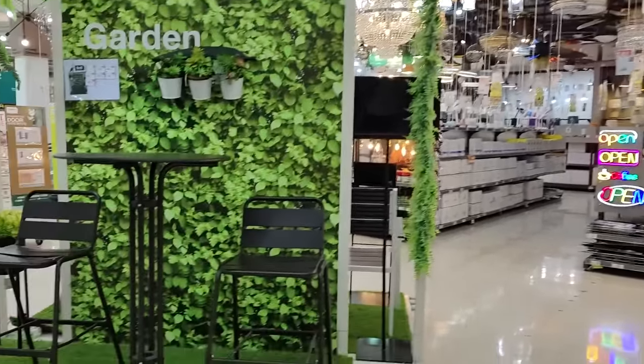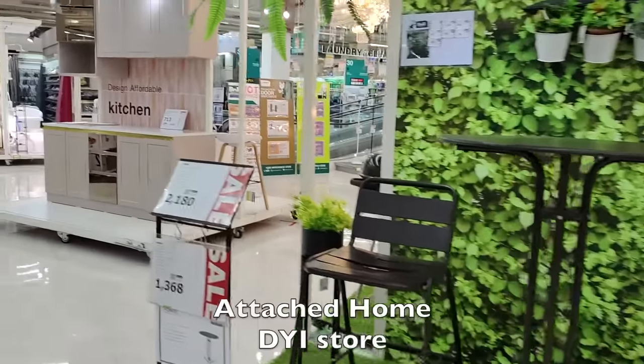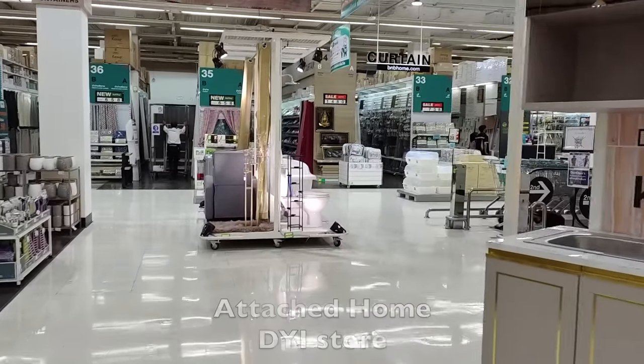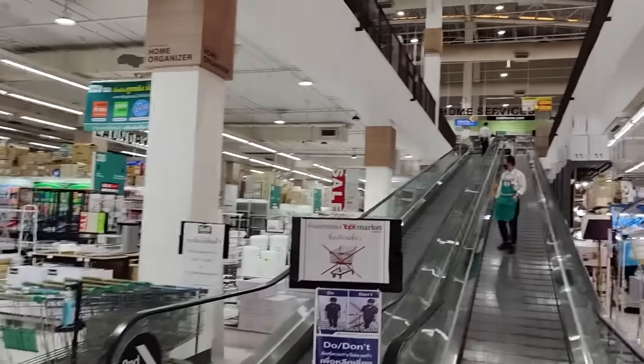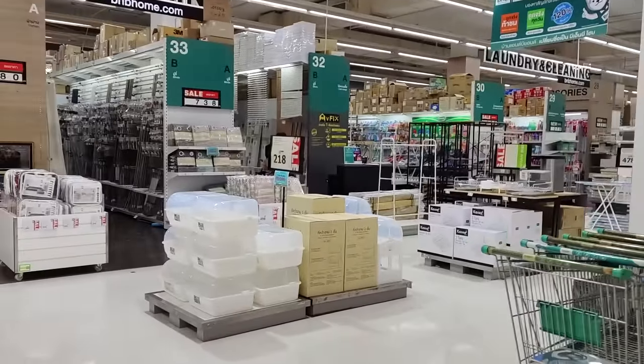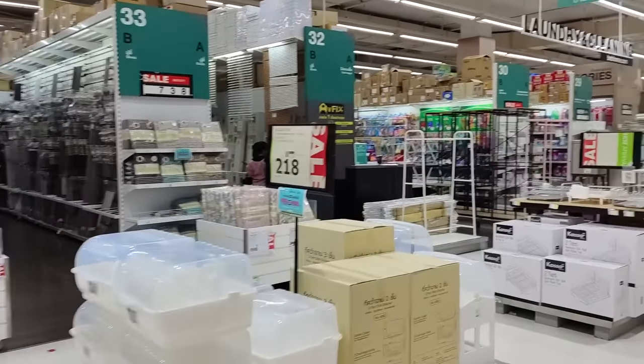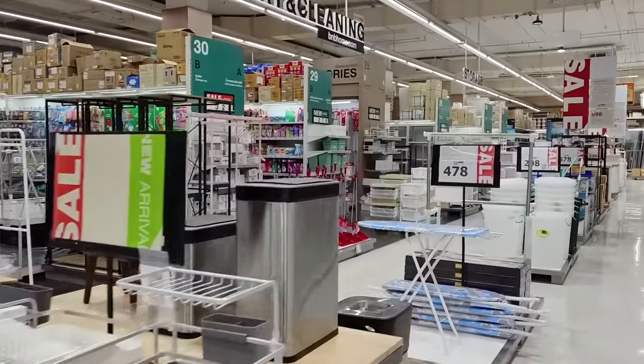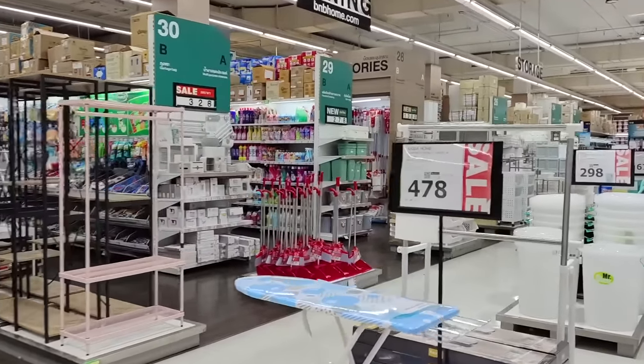Lighting, patio furniture, kitchens, bathrooms, you name it. There's also cheaper DIY stores similar to what you'd have back home. You've got an equivalent of a Home Depot here as well. Several different kinds, actually. So if you want better prices, there's a couple just down the road as well.